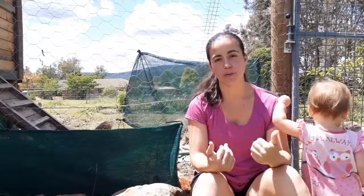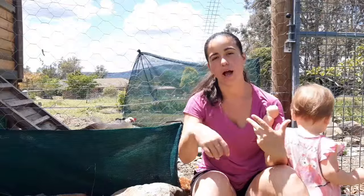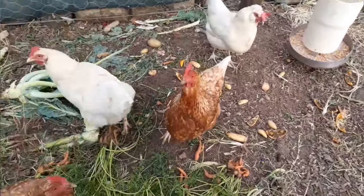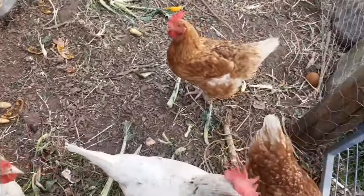So if you were to give it to them internally, you would do about 1 teaspoon in a cup of water, mix that solution, and give them about 2 syringes or so full of that liquid. You want to do it really slowly so that they're actually drinking it. If you're finding your chicken is very dehydrated and not drinking a lot, they'll get some extra minerals that way, and it will also help to flush out any toxins in your chickens.